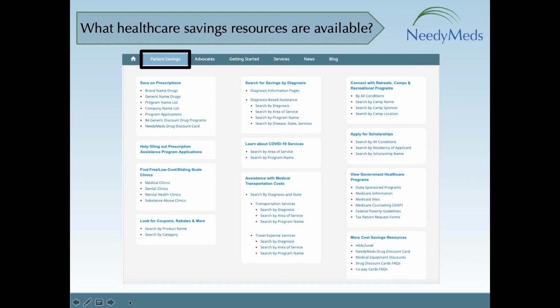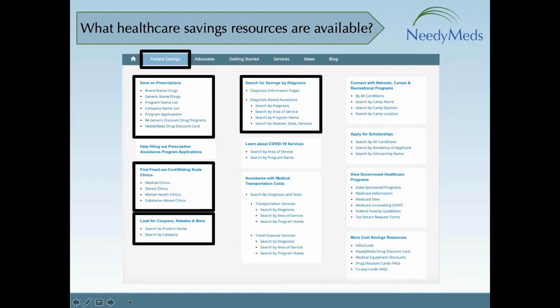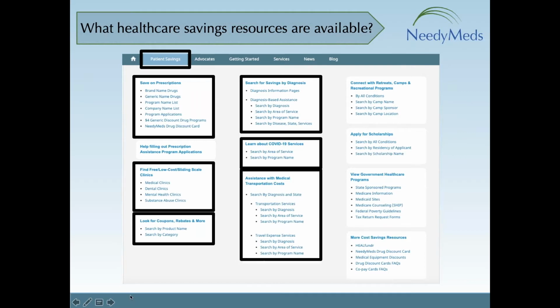You'll see a section for prescription assistance programs, and in that same section, you'll also find our $4 generic drug discount programs. You'll find our free, low-cost, and sliding scale clinics, coupons, rebates, and more. Diagnosis-based assistance programs, another popular destination. Our COVID-19 Resource Center, which is full of programs for those experiencing financial hardships and struggling with healthcare expenses because of the pandemic. You can help your patients find assistance with medical transportation costs, which is more common than you would think. We have categories dedicated to connecting patients to retreats, camps, recreational programs, and even educational scholarships.